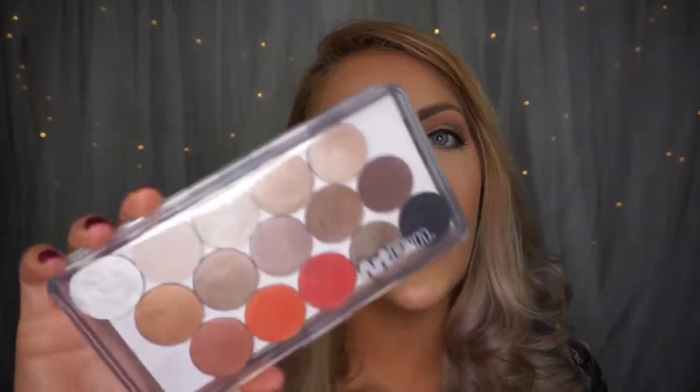So to me, these are just a great thickness. They're just slightly thicker than a Z palette, but not as thick as the domed Z palette. I love this. I do think this is a plastic material. If you dropped this on something hard enough, the plastic would probably break, but honestly, if you drop it on something hard enough, what's in it is probably going to break too. So I love this. I don't know why people don't talk about this.